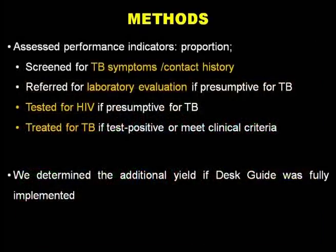In assessing the standard of care, we developed indicators from the desk guide algorithms, as I hinted already. Some of the key indicators which we used include the proportion of children who present to the outpatient department that were fully screened for the cardinal symptoms suggestive of TB, and of those who screened positive, who are presumed to have TB, what proportion are referred for further laboratory evaluation, and what proportion are tested for HIV, because the recommendation is everyone should be. And of those who meet the criteria for TB diagnosis, be it laboratory or clinical, what proportion are started on treatment.